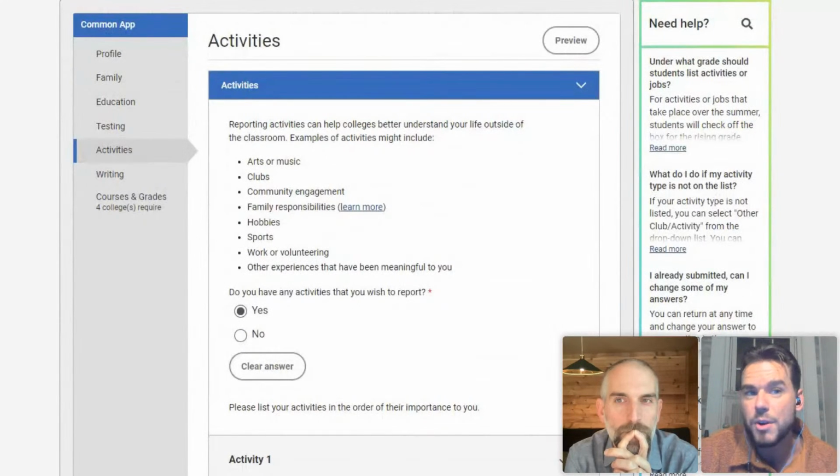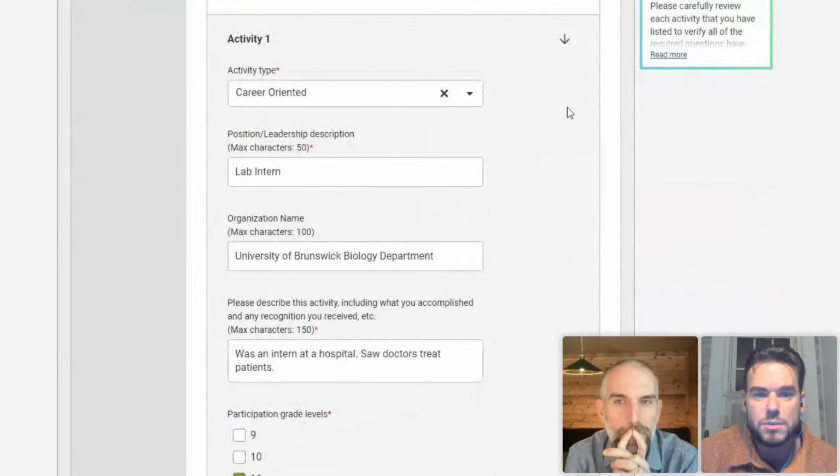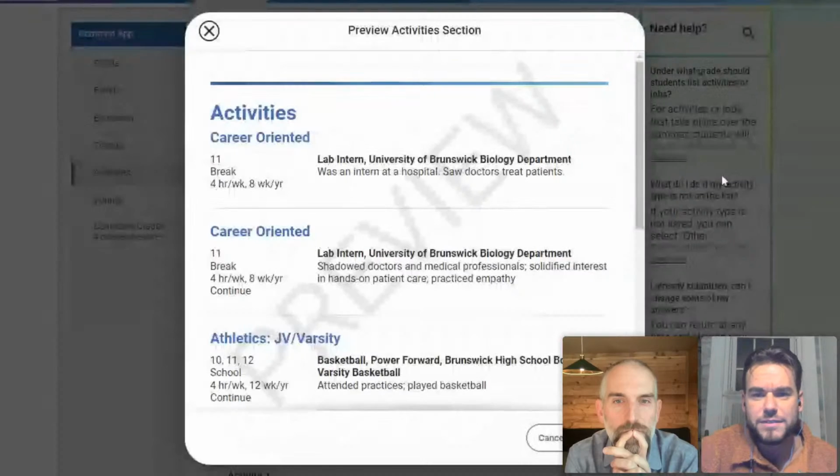And you may not know this particular feature, but if you see on the top right corner, the preview, that is actually a really great way to see all the text that you've written into these neat little boxes with different character limits and different fields, your organization name, your position. If you preview it, you'll get a sense for what it looks like to an admissions officer. So I'm going to do some do's and don'ts with activities by way of example here.